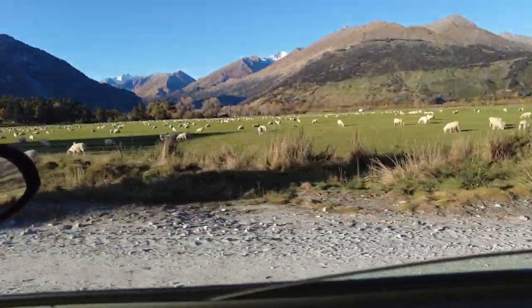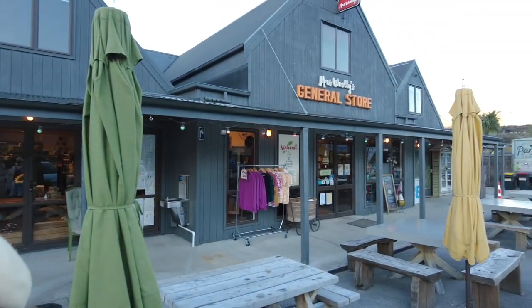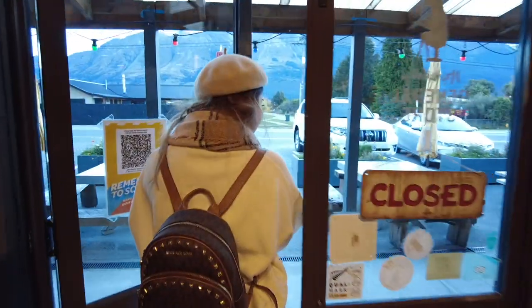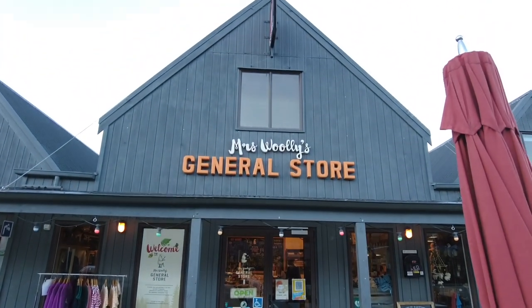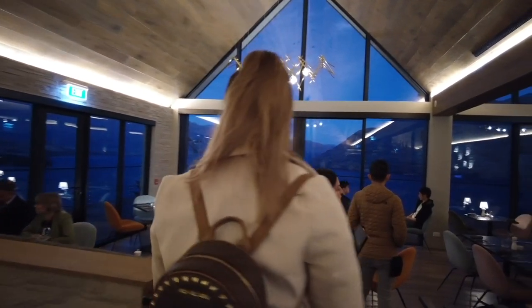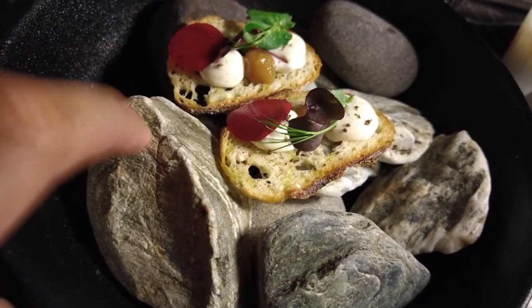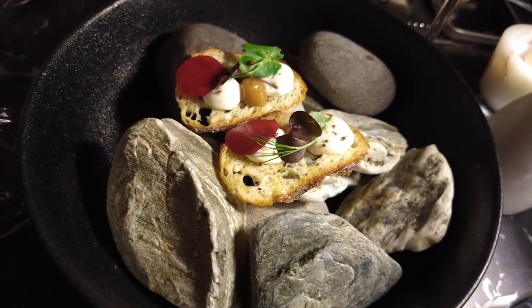Hi, sheep. So we're just here at Mrs. Willie's general store. Let's go grab some coffee. These ones. So what are these made out of? Rocks. Okay.